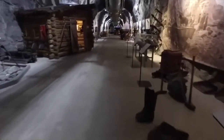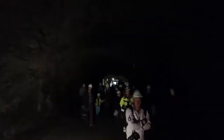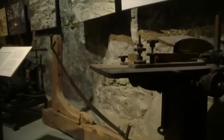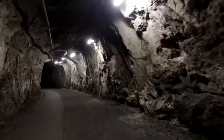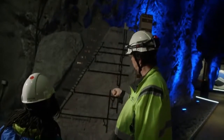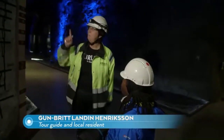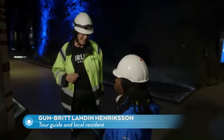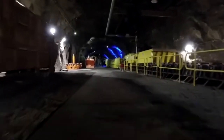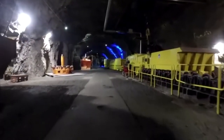The disused part of the mine has become a tourist attraction, giving visitors an insight into how the mine has evolved and expanded over the last century. Today's modern machinery allows miners to blast to incredibly deep levels. Today, we are somewhere down there at 1,365 meters. Nearly a mile underground. Yes. That's astonishing. They produce 90% of Europe's iron ore here, worth billions of dollars.